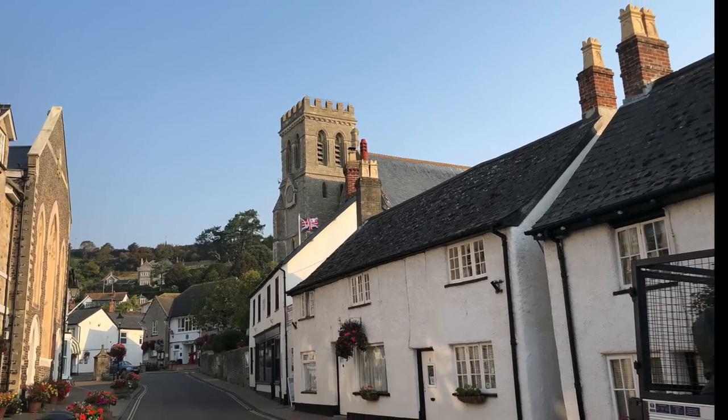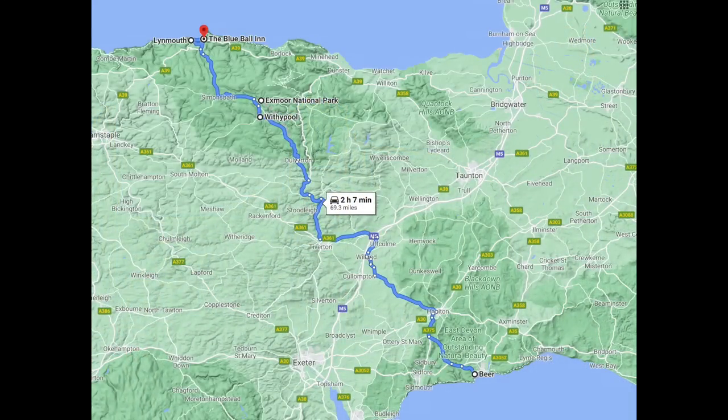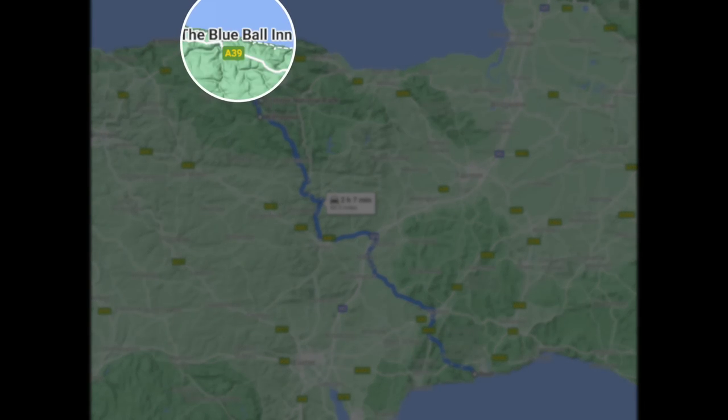Today we're heading to the north coast of Devon via Exmoor and the towns of Lynton and Lynmouth to our final destination, the Blue Ball Inn.